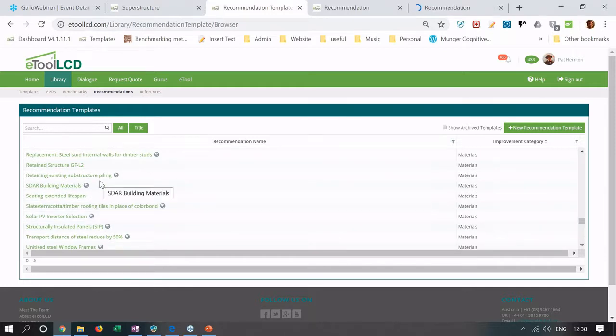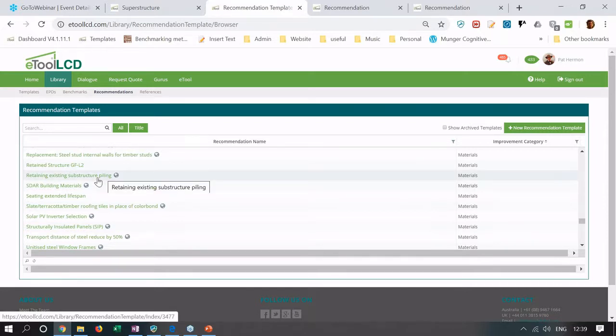Timber stud in place of steel stud. Retaining existing items, and see if you can reuse what's already on site, then you don't have to factor the impacts of that into the LCA. That's already been accounted for in the previous buildings. In the LCA, you don't want to double count it, so effectively for reused items, they have zero or net zero impacts.